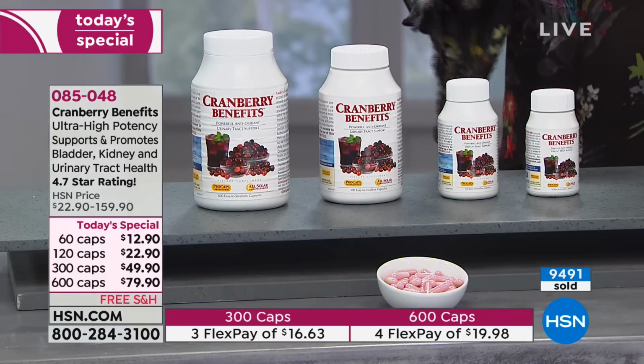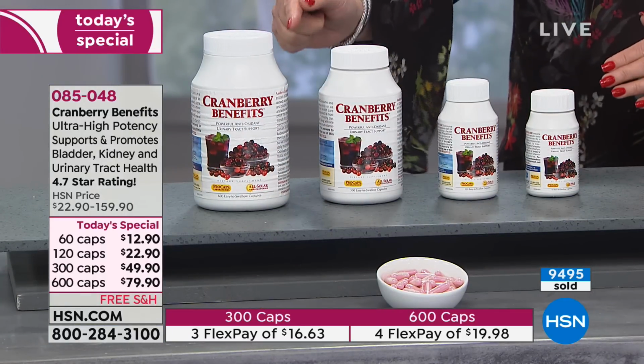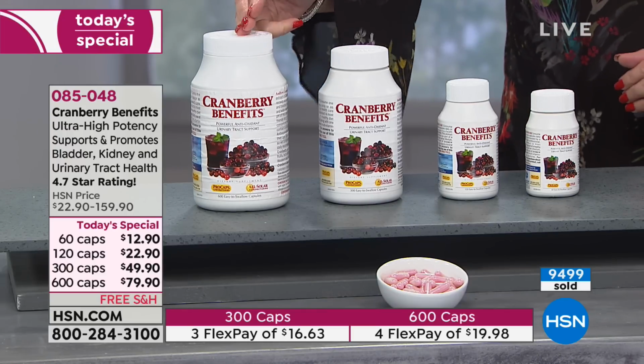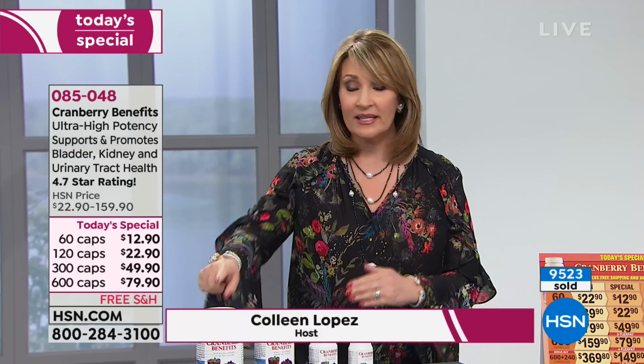I can't even begin to tell you the health of your urinary tract, and it goes to work, and it goes to work fast, and you feel it working. The word I like to use about the cranberry benefits is incredibly soothing. It is the most soothing product to take. So you will love it. If you're not taking it yet, you must try it. I really hope that you do.